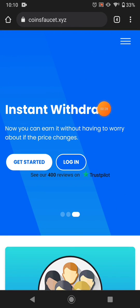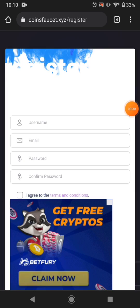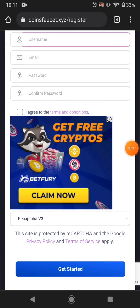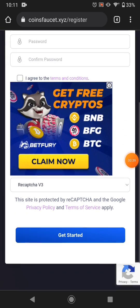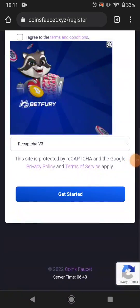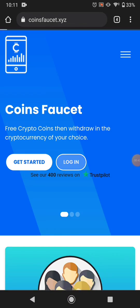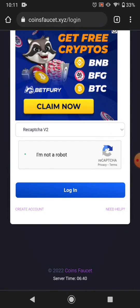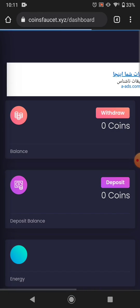The sign up is very easy. Just click get started. Just put your username, email, password, and confirm password. Just click this one, solve a captcha, and click get started. This website is very easy for making an account. I already have an account. I just click login to show you how this website works.